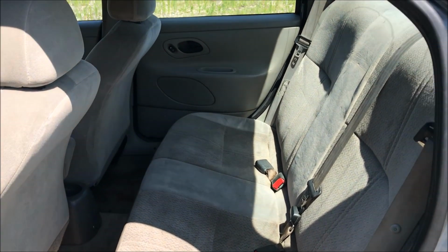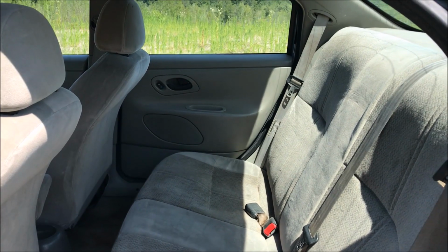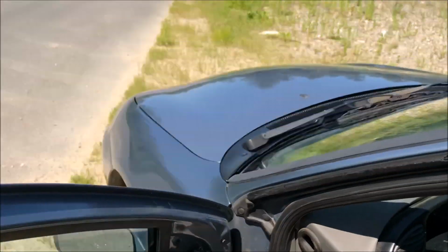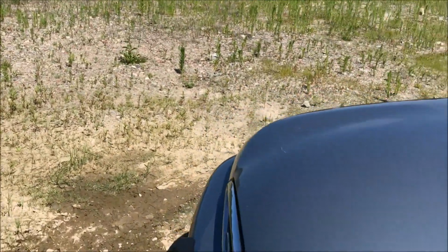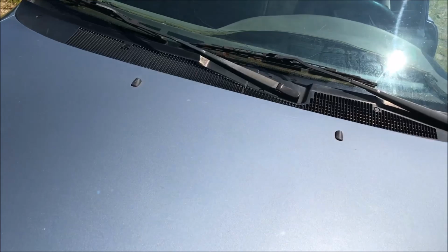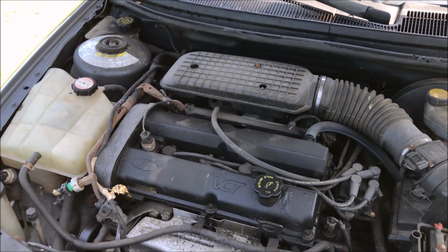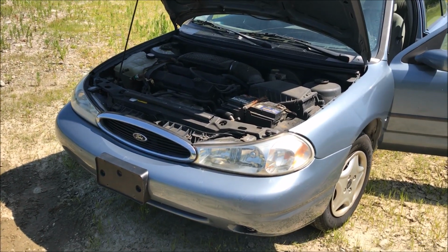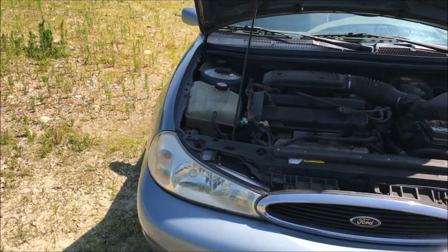Same story here in the back seat. Much cleaner, no more filth, no more rotting orange peels and potato chips. And if we take a look under the hood, very similar story. I didn't do a full detail on the engine like I typically do. I just don't think it was worth it on this vehicle, but you can see it wasn't even that dirty in here to begin with. I also buffed out the headlights, and they look a heck of a lot better. They were actually in pretty nice shape.